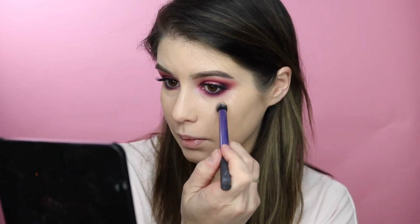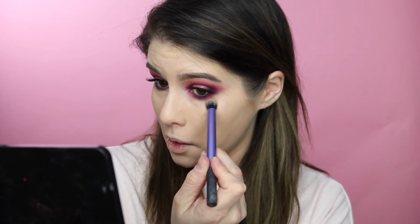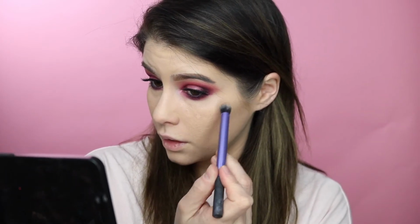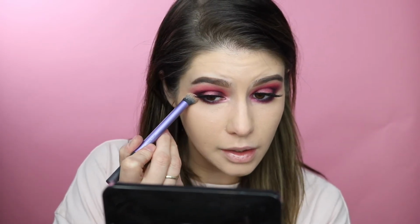And this is a crease brush from Real Techniques, so I'm going to use it to blend around my eye. And I'm just using this to blend around my under eye so I don't royally mess up that eyeshadow on my lower lash line. For whatever reason, my eyes are super watery today, and I'm seriously hoping that it doesn't make my eyeshadow bleed.